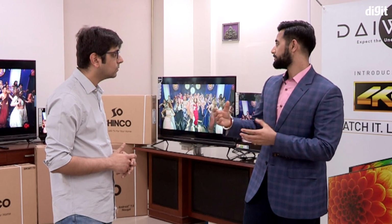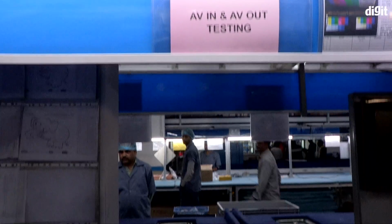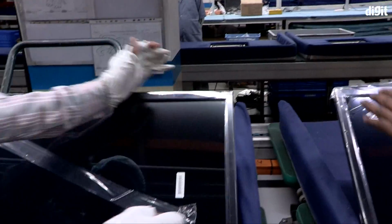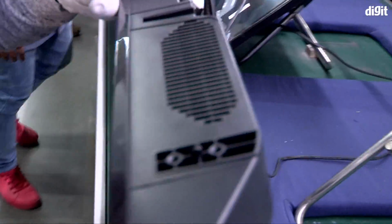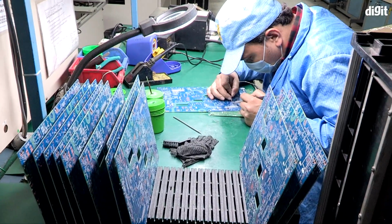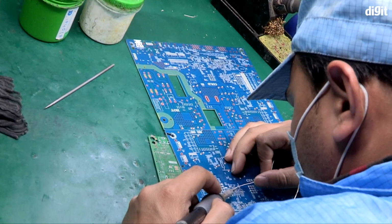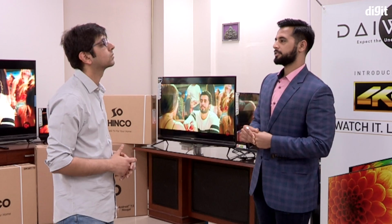So apart from that, we are very strong in picture and sound. The kind of speakers we use are actually designed for us and tested in our offices for a very long time before it's actually released. So a lot of these things like picture, sound, the kind of components you're using, the kind of chipsets you're using plays a very important role, and I think that only a company with experience can actually do it.